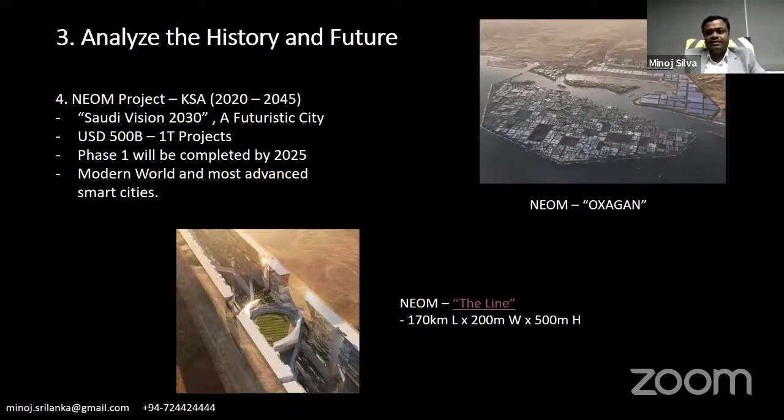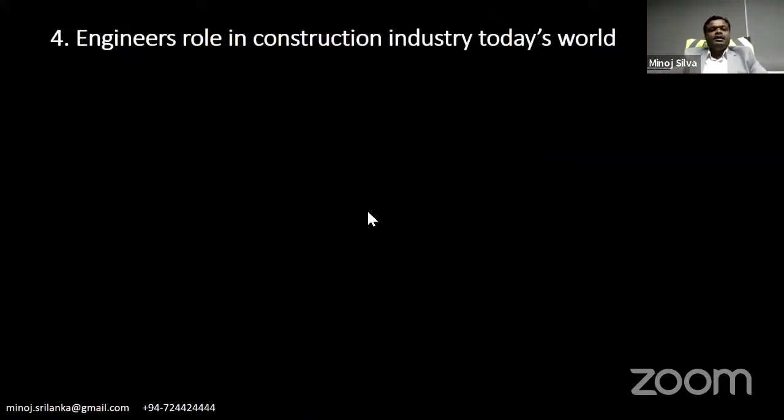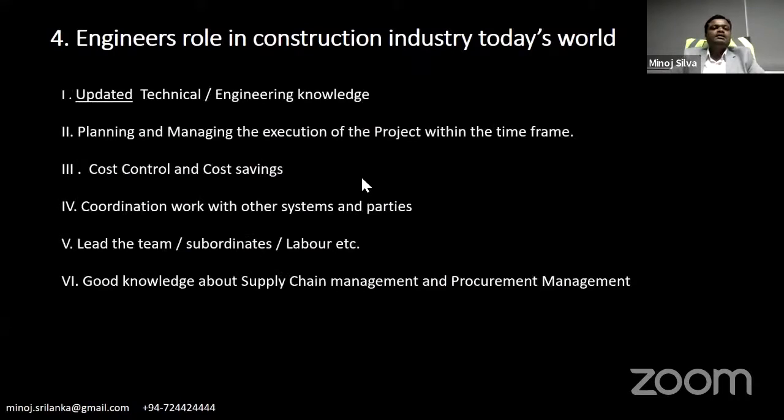Business development for some couple of companies, right? Engineers' role in the construction industry in today's world is very important. So these are the key matters which engineers should have: updated technical and engineering knowledge.